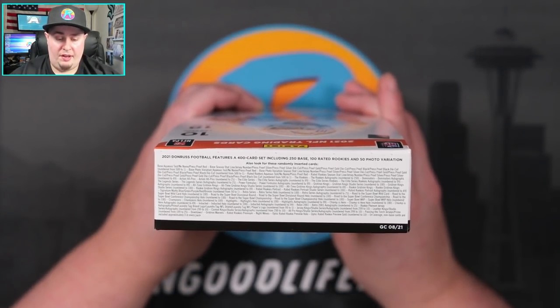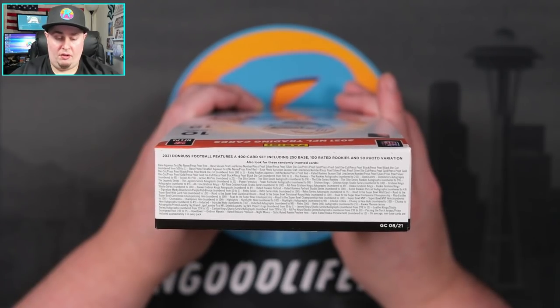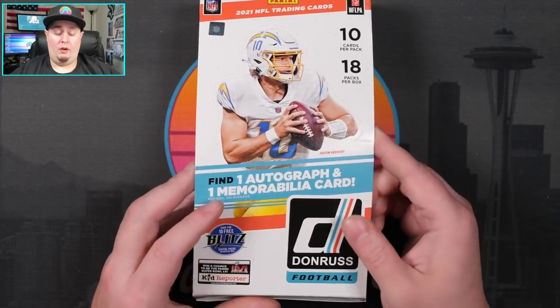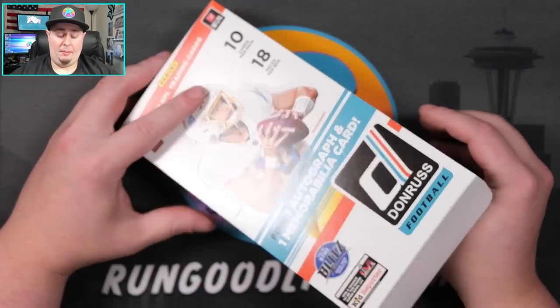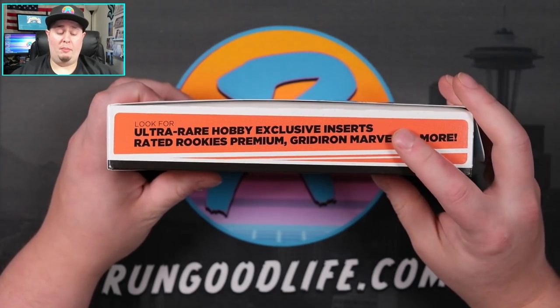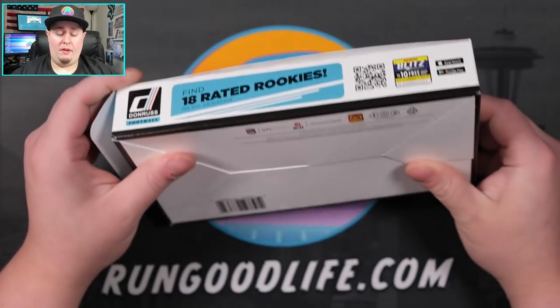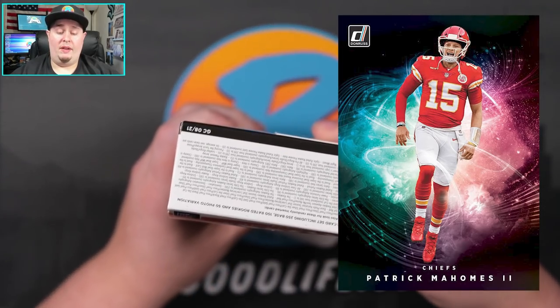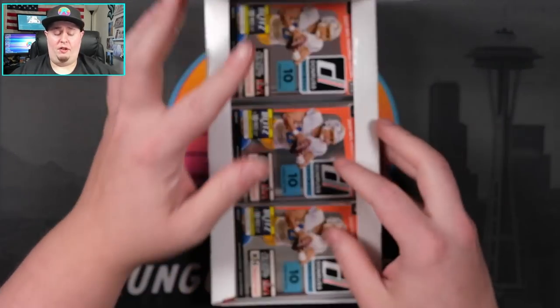Obviously, with Donruss, it's Press Proofs and Power Formulas as inserts. Tons of numbered stuff. Rookies are going to be in their pro uniforms. We're looking for some case hits. I know Gridiron Marvels is here. I wonder if Night Moves is here. My eyes aren't very good, so I'm not going to be able to read this little text. I assume they're going to keep Night Moves.